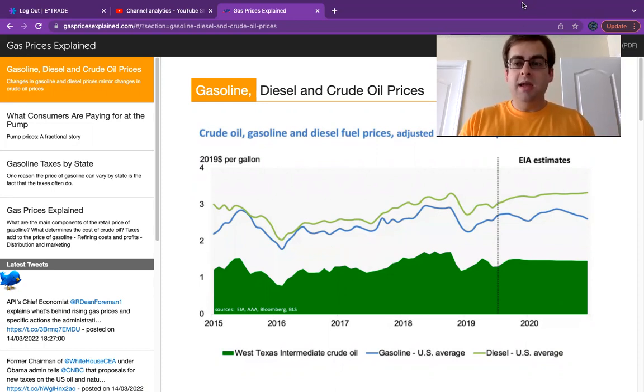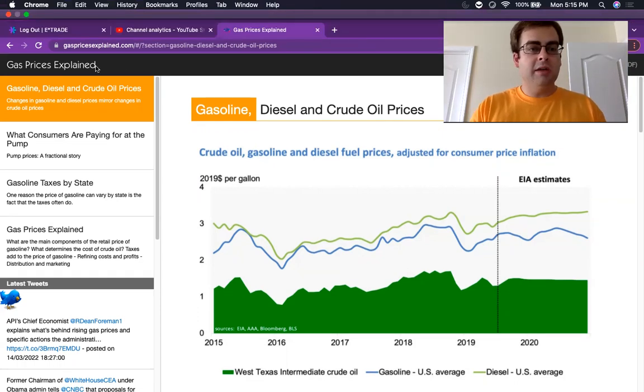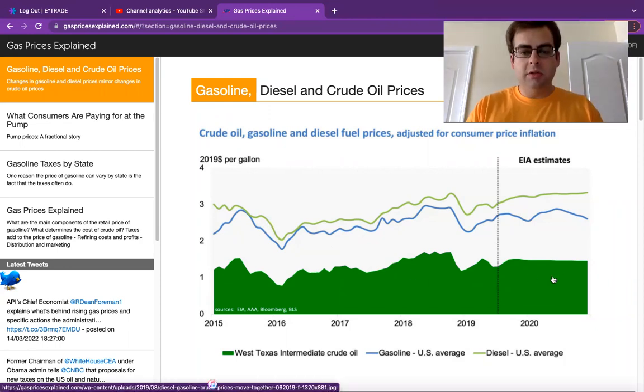With that being said, today, as promised, I want to go into an in-depth look at gas prices. We've seen a lot in the news recently about gas prices going up, crude oil going up, WTI crude, West Texas Intermediate, which is what our crude oil mainly is. So I pulled up a site here, Gas Prices Explained, and this pretty much sums up what I wanted to tell all of you today. If you look at gasoline, diesel, and crude oil prices, this is going back to 2015. This is a general chart of the average prices, including diesel and gas, and West Texas Intermediate crude oil, which is what our crude oil is mainly consisting of.